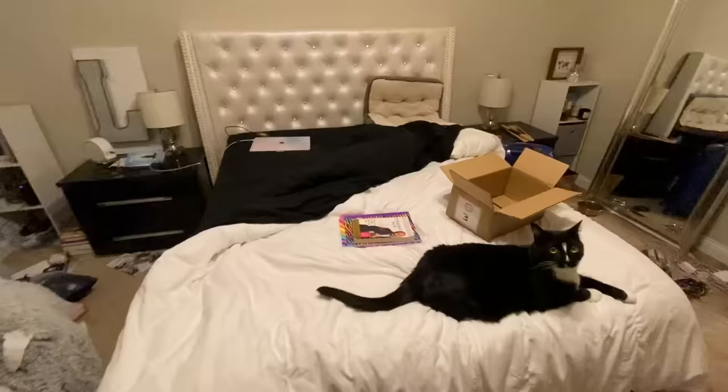Hey, Charles. I'm using my wide lens to show you what an awful pigsty this is.